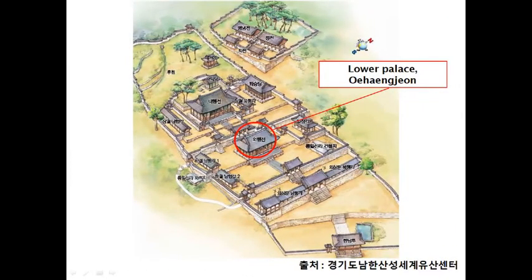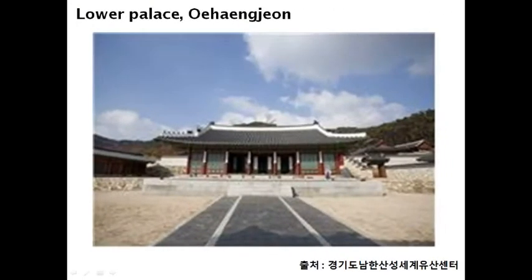The lower palace was constructed in the 3rd year of King Injo's reign. It is composed of 7 spaces in the front and 4 spaces in the side, 28 spaces in total, which is the same as the upper palace. Its floor area is smaller than that of the upper palace, and it is built about 6 meters lower. The current lower palace was built in 2010.